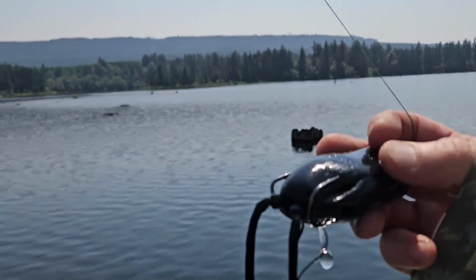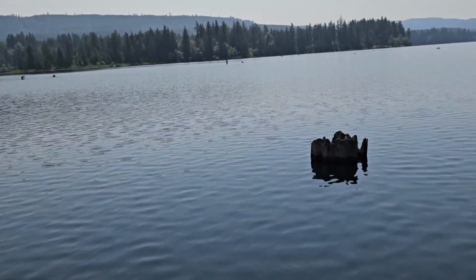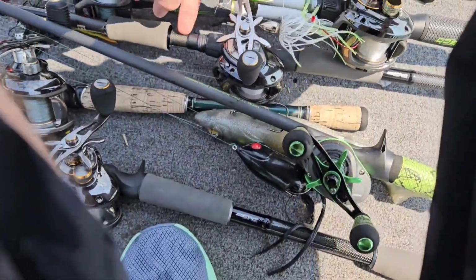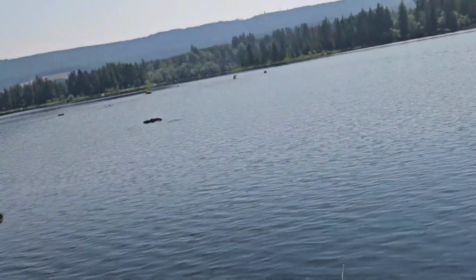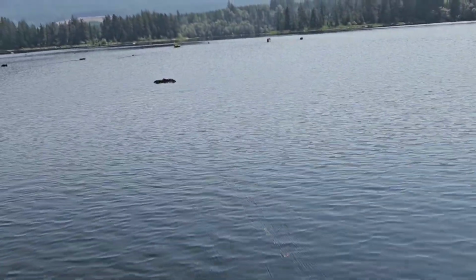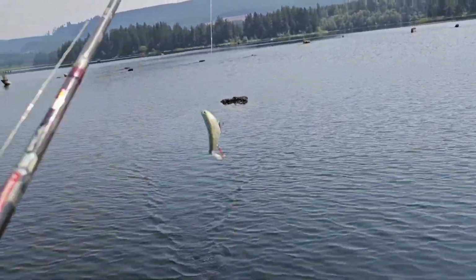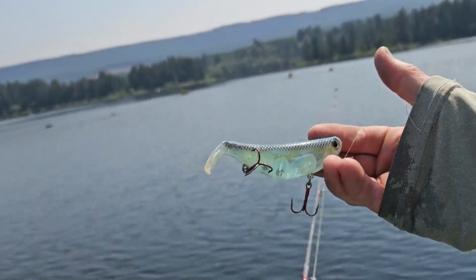Been trying to get a bite on this magnum sized frog called the King Daddy, made by Spro. Dean Rojas himself helped design that frog for Spro. Almost winding down for the day of fishing. Gonna be the last little bit of fishing for us. See if I can't put one more on the boat on the old stutter step, which is an oddly shaped topwater, but it helps you walk that bait a whole lot easier. Basically effortless.